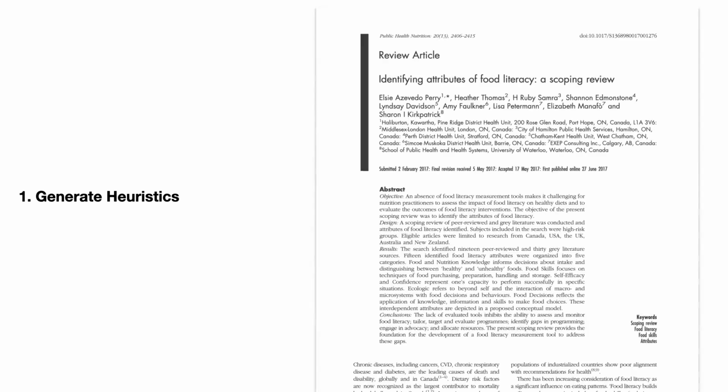To first generate the heuristics, we consulted the nutrition literature, and in particular, this work by Azevedo, Perrier, and colleagues that performed a scoping review of key concepts for food literacy. We pulled from this paper as well as other relevant work to develop a set of concepts that we felt would be most helpful to technology designers.